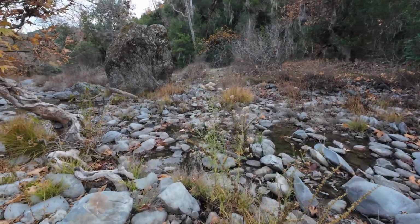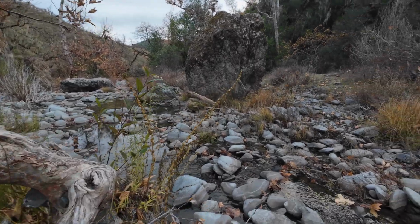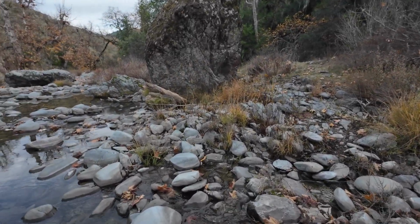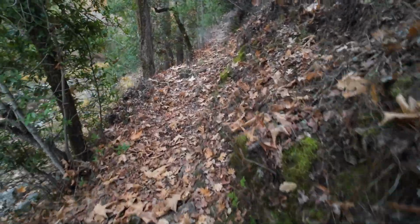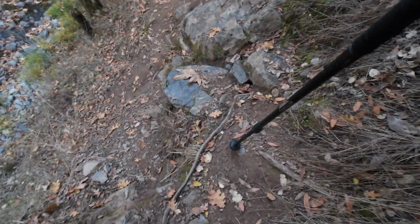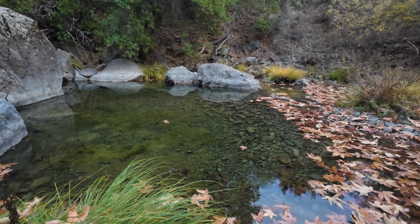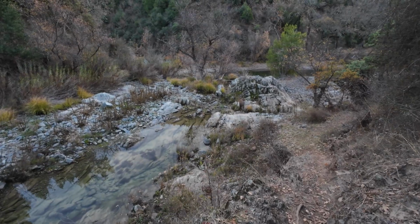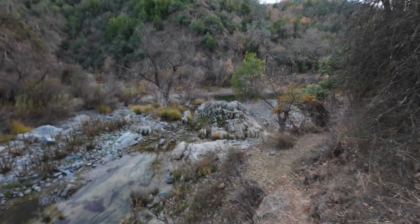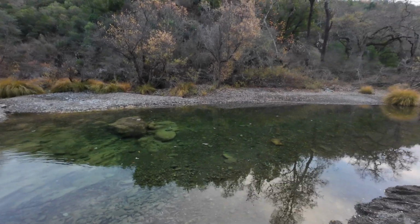It's gonna be pretty rocky walking all the way through China Hole and to Los Cruzeros. There's China Hole. Ooh, the water looks nice at China Hole.